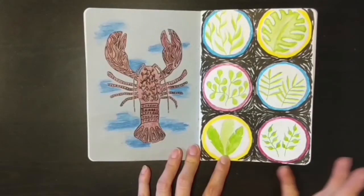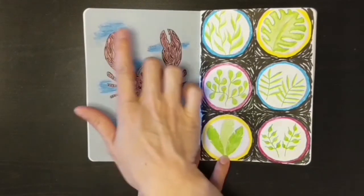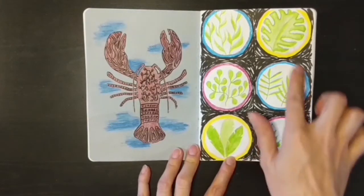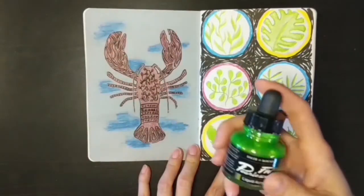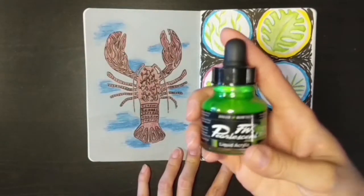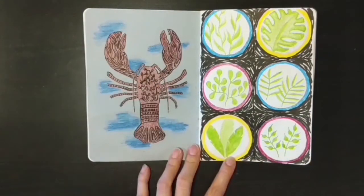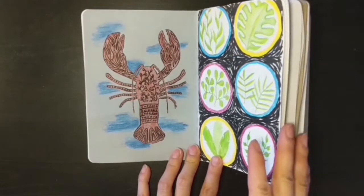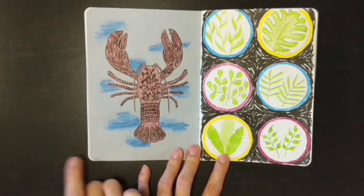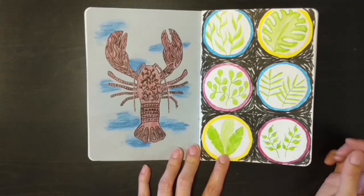This page is just, it's not one of my favorites, to be honest. I just did a lobster shape with doodles, and then I was playing with some plants. This is this beautiful pearlescent liquid ink. I used it for another page in here and really liked it, and so when I came back, I wanted to put it in. And I should also say, I did not fill this up in order. I did the first page first, and then all the others I kind of jumped around back and forth to fill it up.